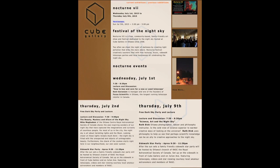Cube Gallery is having their annual event. Three different astronomy events there: July 1st, July 2nd, and then the following weekend, or almost, Thursday July 9th. They'll certainly be looking for volunteers, and I suspect Mike Bowman will be sending out emails soliciting volunteers to help out at that event. Are they getting the street lights turned off again? With a little bit of a star party. Yeah.